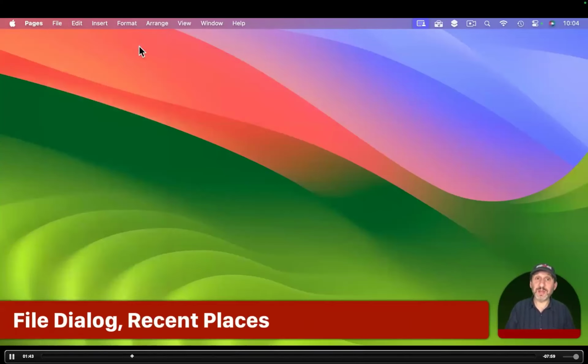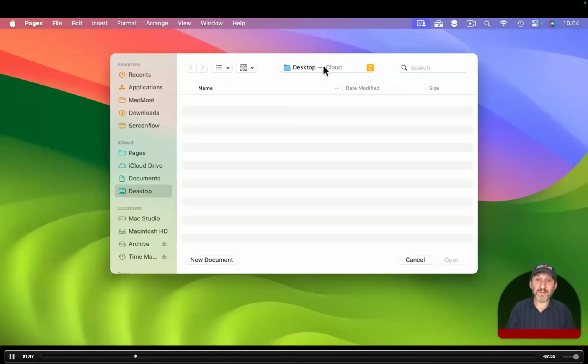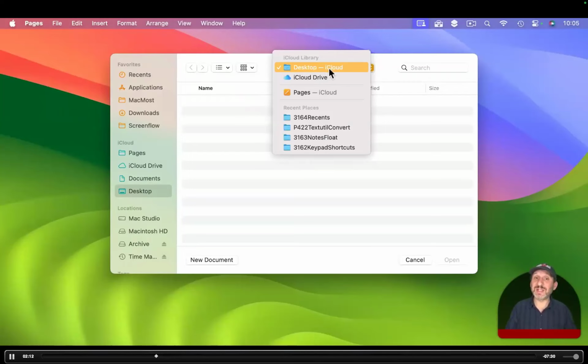Now if you do go to Open in an application, you'll get the Open dialog. And here you'll have a location here at the top. And one of the things you'll notice is a section called Recent Places. So this actually shows you a list of folders, locations that is, where you recently accessed files. So chances are if you're trying to open a file, you can find it in a recently used place, and you can get to that in any File Open or File Save dialog by just clicking here at the top and looking for recent places.